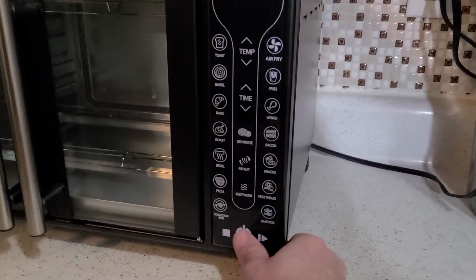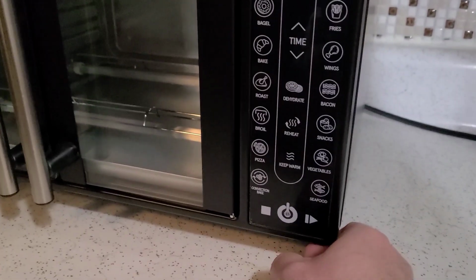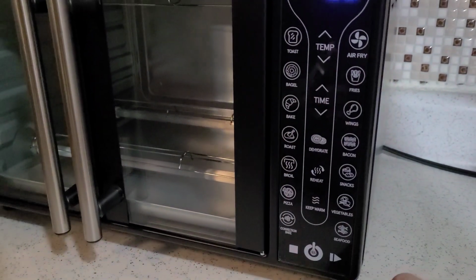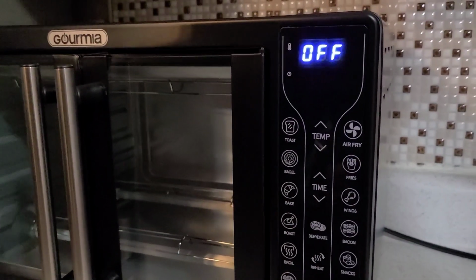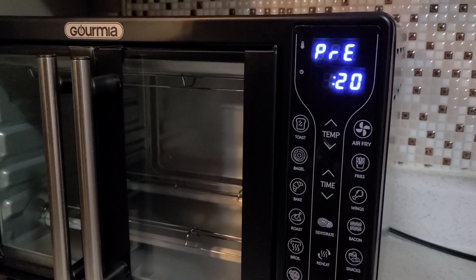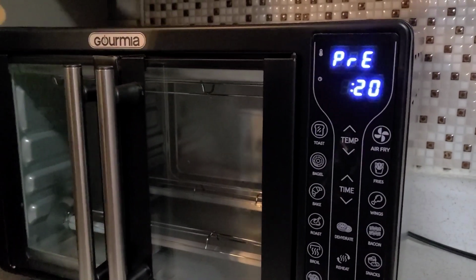What? It's on. Where's this power? Okay, on. It's also got a little stir. Okay, there's air fry. 425 for 20 minutes, is that what that is? Nope. Oh, it's a play button. I'm sorry. Not a power. The other one, you have to power. There you go. It preheats. Preheats it, then boom, hits it up.